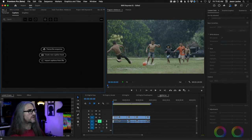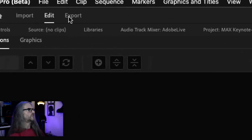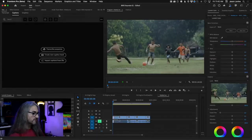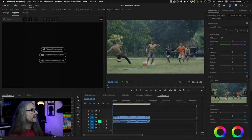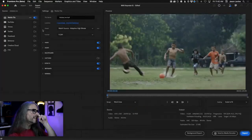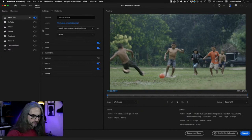But talking about export, let's now go to the new export experience here. You can still, of course, do Command-M, Control-M, but instead of going to what you know today as the export dialog, which is that modal dialog in Premiere, when you do Command-M or click Export here, it's now going to take you to this. And this is a fundamentally different looking, albeit with the same purpose, export experience.